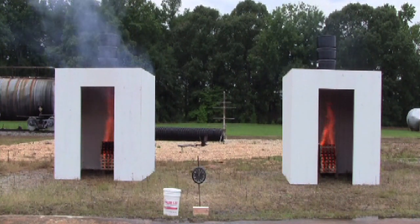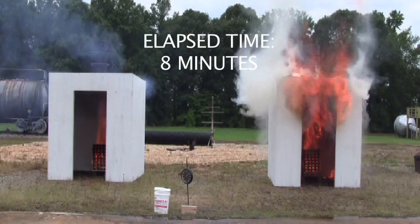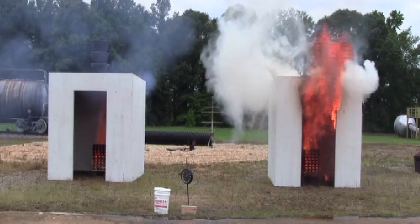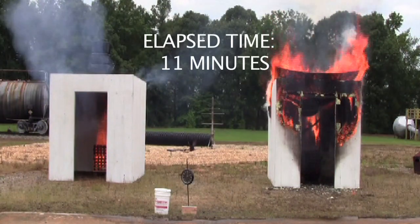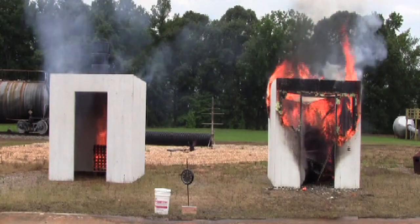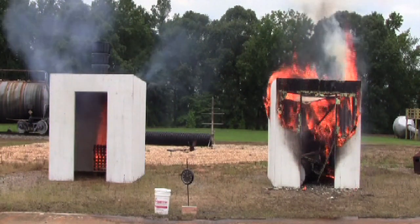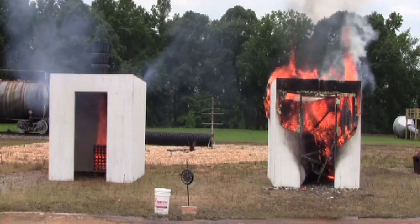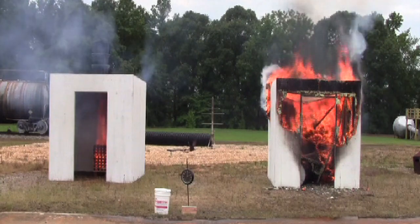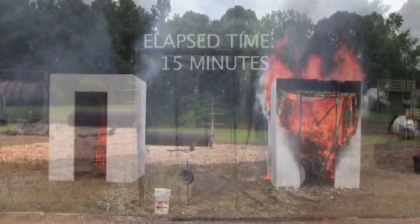However, the building on the right, painted with a regular house paint, is now fully engulfed with flames, with flashover occurring at the 8-minute mark. Seen here at the 11-minute 20-second mark, the 500-pound barrel has fallen through the ceiling of the untreated building and crashed into the interior. The building, protected with Fireguard E-84, is still standing firm, and the ignition source has declined in intensity. The structure shows no signs of the fire spreading to the interior of the building.